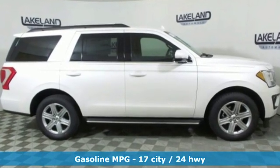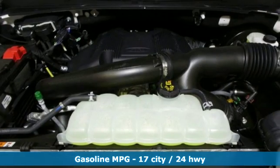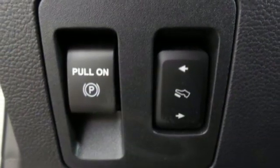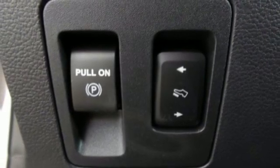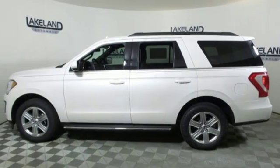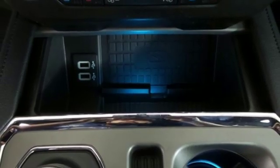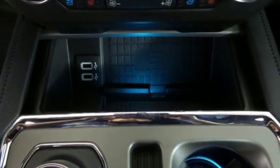Integrated navigation system with voice activation, wireless phone connectivity, dual zone climate control, rear parking sensors, push button start, leather steering wheel, turbo V6 engine, aluminum wheels, gas pressurized shocks, and power heated mirrors.